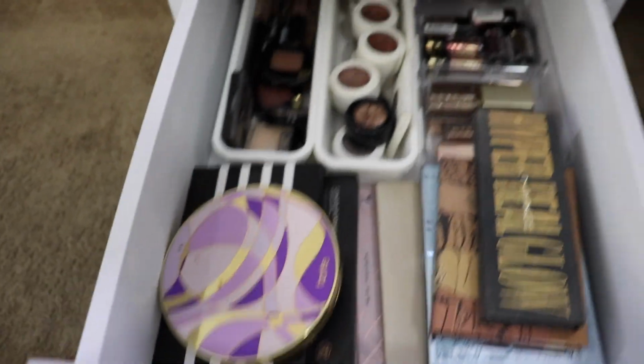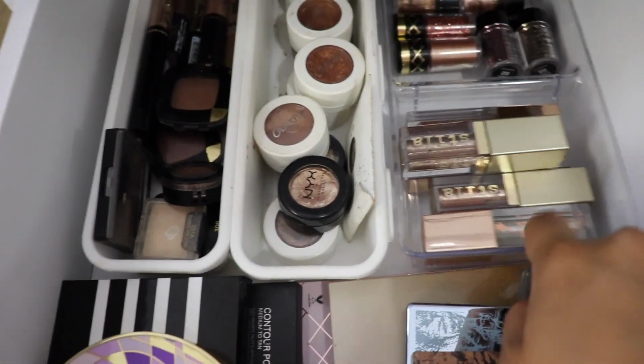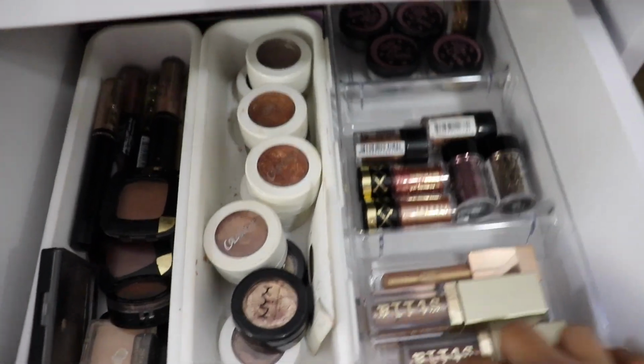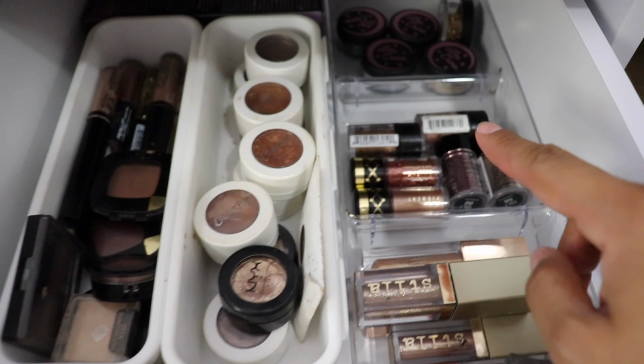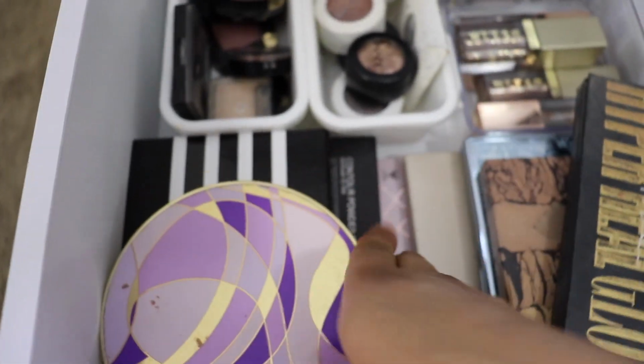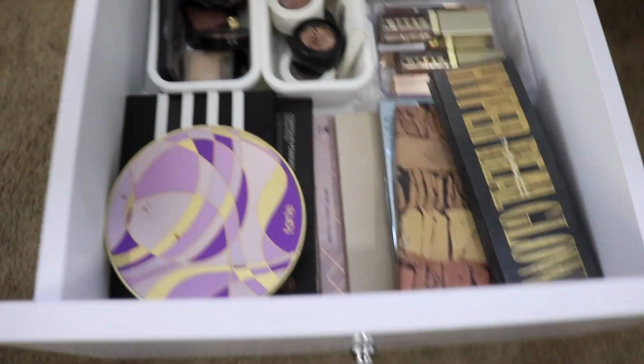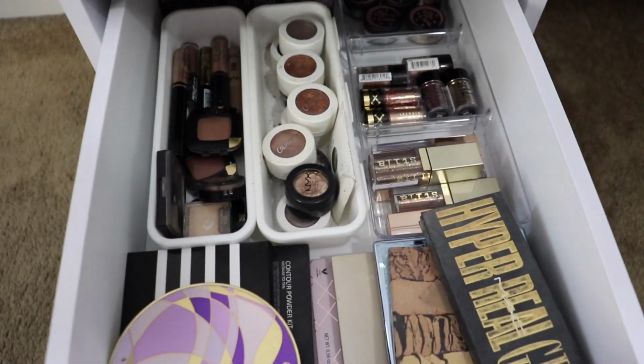Third drawer on the left, I keep my bigger palettes and I keep some glitters. This organizer I just got recently. It's from the Dollar Tree. It's actually really nice. I have some glitters, some ColourPop stuff, some more random eyeshadows, and then my palettes that don't really have an organizer right now. They're just kind of here, highlighting palettes and things like that. So that's this drawer. It's kind of random, honestly.